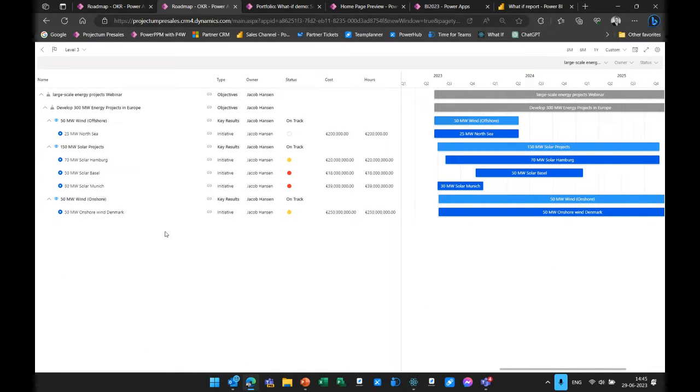Back to the final picture. This is the strategy. This is how we're going to realize this. This is the overview of the project. This is how we developed it. And this way we can communicate around the strategic portfolio of our development projects.